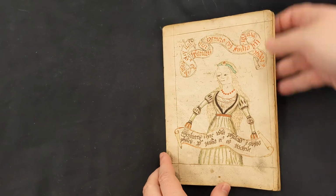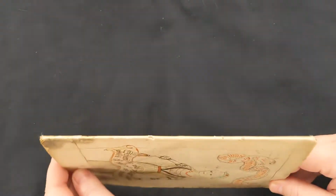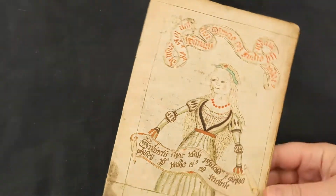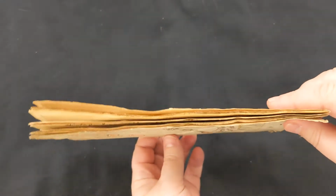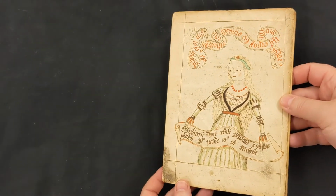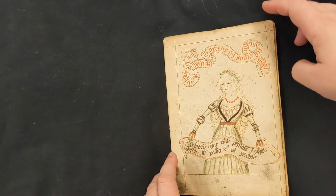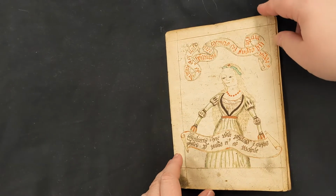This is your video orientation to LJS 429 from the Schoenberg collection in the Kislak Center for Special Collections, Rare Books and Manuscripts in the University of Pennsylvania Libraries. LJS 429 is a single gathering of leaves, a very brief and small document.